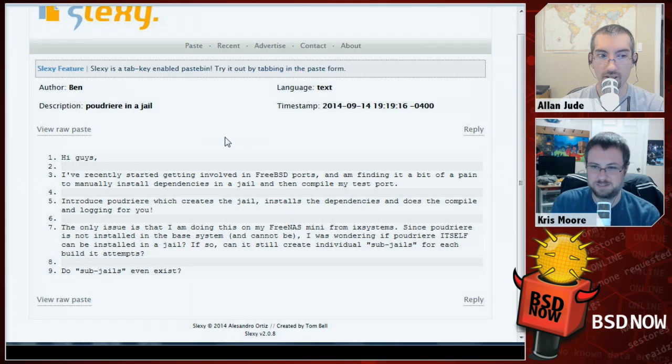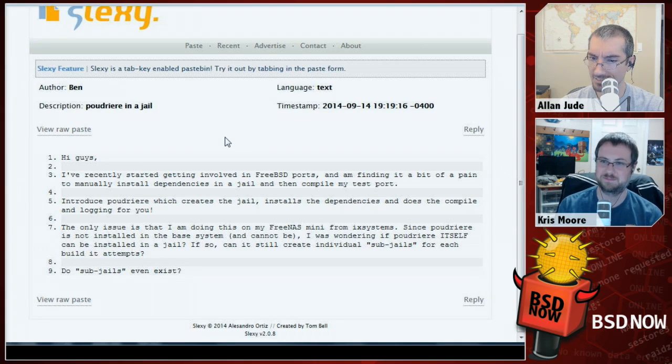Yes, so jails are hierarchical. So inside a jail, the jail doesn't know it's a jail, and so you can create jails within jails within jails. And so, yes. Jails all the way down. So originally, there were some things that prevented you from running Poudriere in a jail. Most of those have been addressed now. I think all of them, in fact. I'm pretty sure they run Poudriere in a jail when they're actually building it on the cluster now. Sure. There are a couple of extra things you have to do, and they might be slightly trickier to do on a FreeNAS Mini, but you should be able to do them.